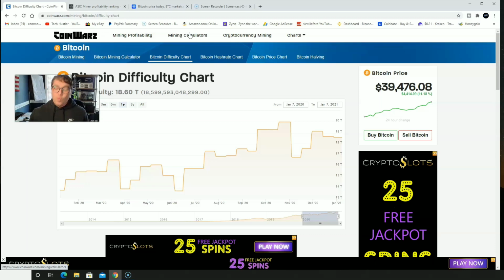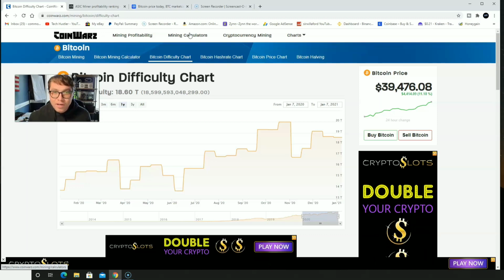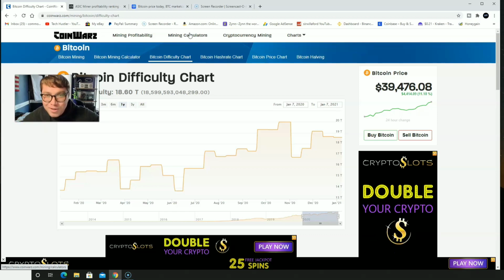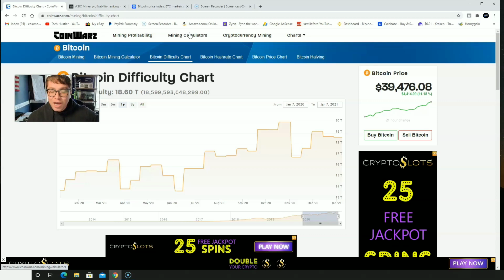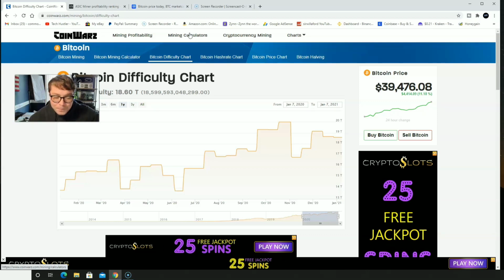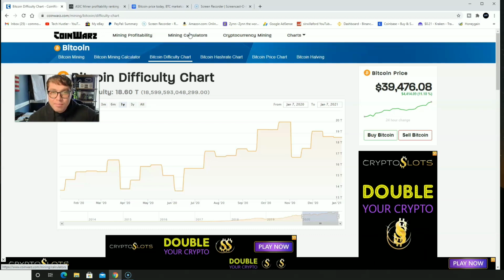So that's one thing to remember. Whatever goes up comes back down. It'll probably go back up again after that, though. So don't buy any Bitcoin. Don't buy any miners. This is just what I'm doing. Don't get into this with any money that you need.